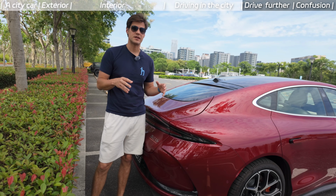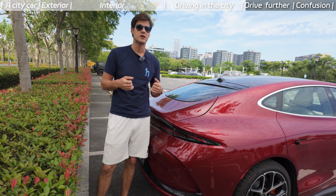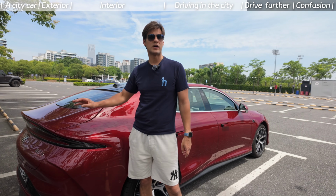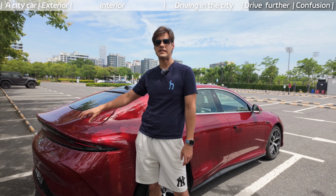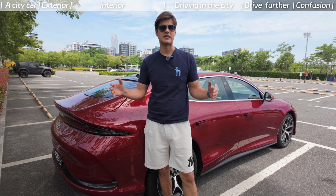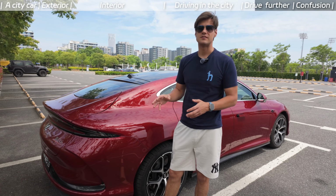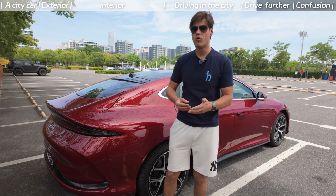If you live in a big city, occasionally you want to get out of the city, right? You want a breath of fresh air. What do you need then? This car has 100 kilowatt pack of CATL batteries, which will make you drive around 700 kilometers on the CLTC cycle, which will roughly be 500 kilometers in the real world. I think it's more than enough.